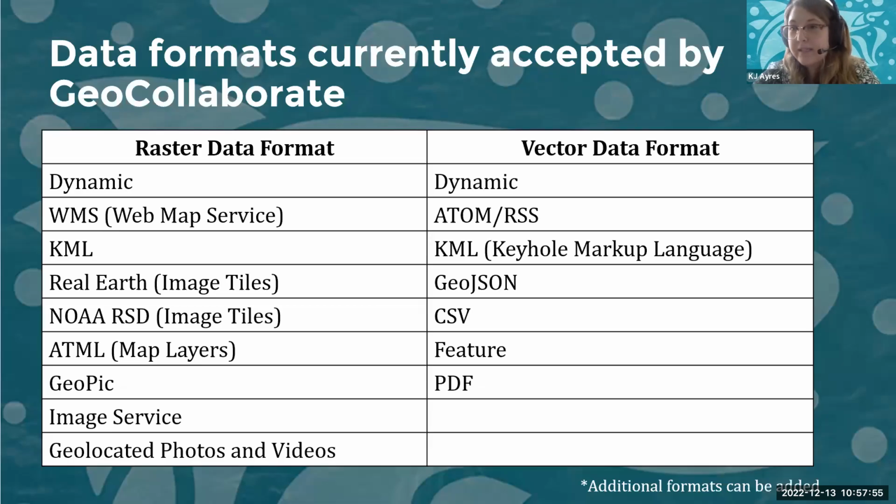So these are the current data sets accepted by GeoCollaborate. I broke it down into raster and vector data sets. So everything from dynamic and web map services to KMLs from Google Earth, real images, image tiles, geopics, geolocated photos and videos. There are a lot of different raster formats that can easily go into GeoCollaborate. You just need that URL.